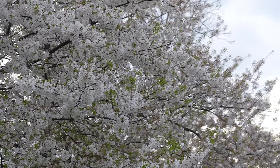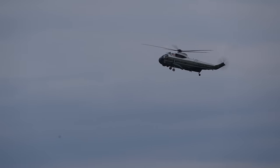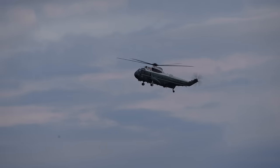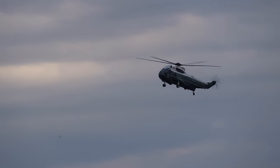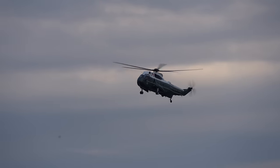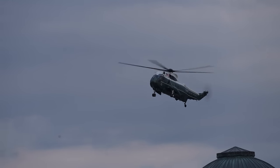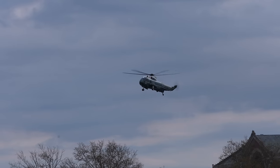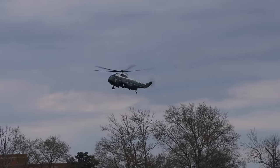Turn around, get ready for the second one. I'm not sure he's going to Anacostia. He looks like he is coming in. I think this will be the backup staff helicopter. I hear the other two behind me. Ships behind me. That'll be the Marine One.